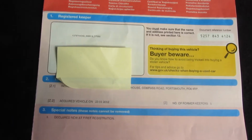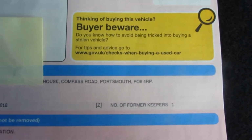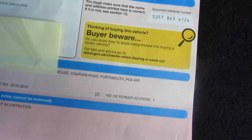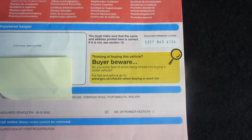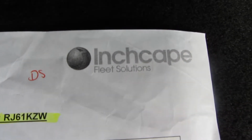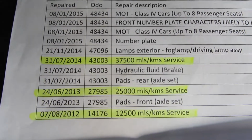Now here you can see the docs. We're not going to show you who owned it for data protection purposes, although it was owned by a lease company first and foremost. Of course, it's a Car Giant car. It's one former keeper who is that lease company. Now, there is no service history book with the car, and there wasn't one when it was sold. We've got the original purchase invoice from Car Giant, and it does show on there that it was supplied with what's called the CRO, which is a computer readout service history from the previous keeper, who is Inchcape Fleet Solutions, and that service history shows services done in all of those highlighted points.